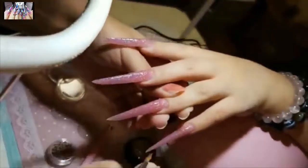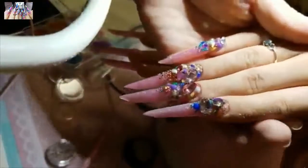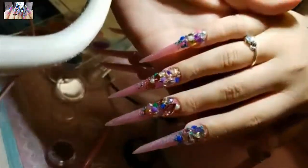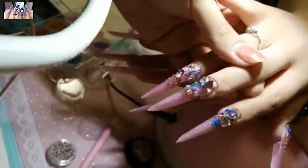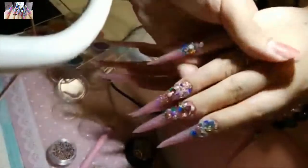Okay, 100 up. Okay? 100 finished? Okay. You can take it out now. Yay. Here we go. Look at that, you guys. So, do you love it? Oh my gosh, these are candy dream realness nails. Oh my god, I love it so much. So pretty.